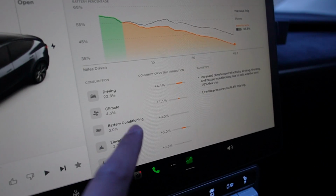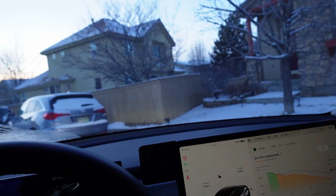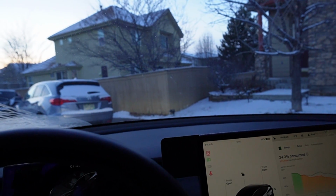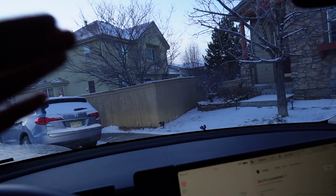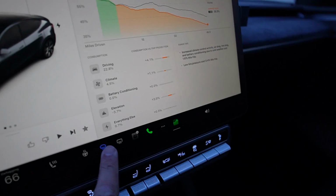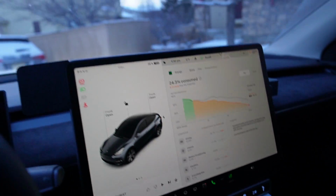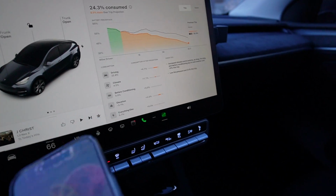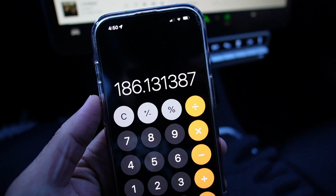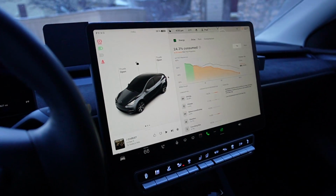But yeah, we used a lot on the climate because the front windshield got really foggy, and we got a lot of splashes from ice on the road. So we had to keep wiping it and turn on the heated windshield pretty much all the time, most of the time that I was driving. But yeah, that's how many miles you get in winter on my Tesla Model Y Long Range.